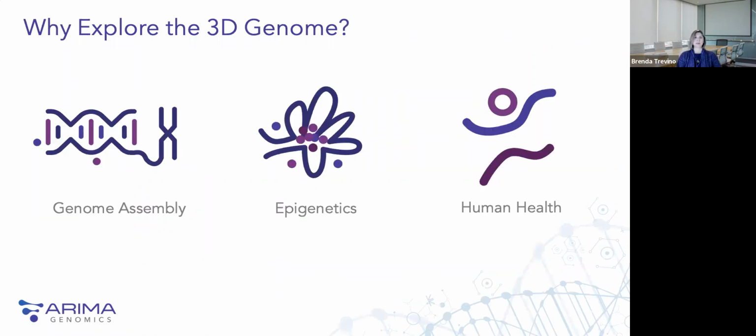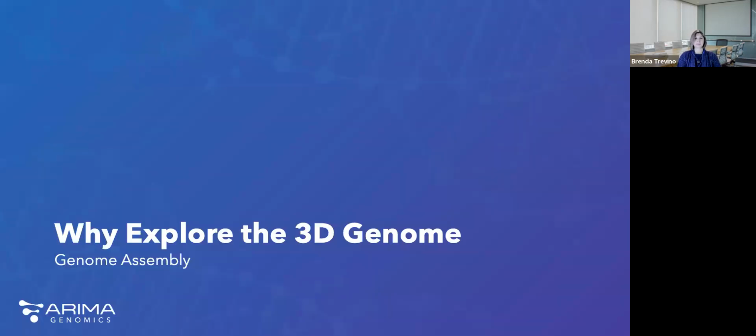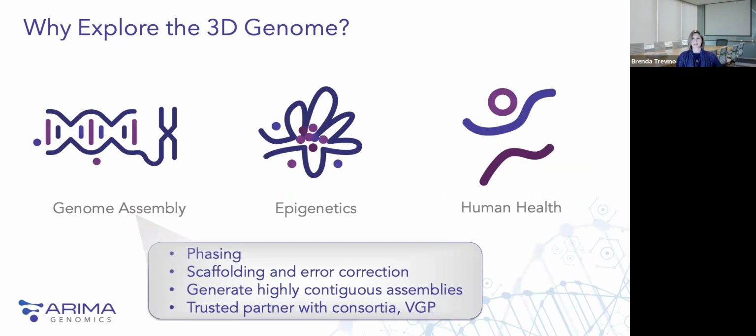Okay, so why explore the 3D genome? Well, there's a couple of different areas that I'd like to talk to you about today. One is genome assembly, the other is focused on epigenetics, and the third is human health. First, looking at genome assembly, you can use Hi-C for building fully phased genome assemblies that enhance the ability to advance precision medicine.